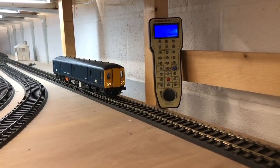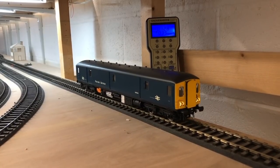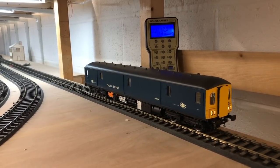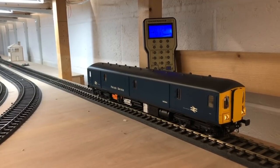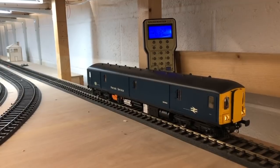We've fitted this Helgen class 1-8 diesel parcels unit with a 21 pin Zen Black decoder, and we've equipped the O-gauge test track with a pair of ABC braking modules, also from DCC Concepts, to create a shuttle route which is running between this siding and one on the other side of the layout.